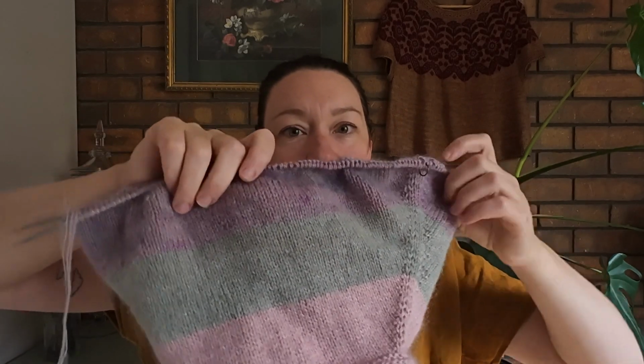It may even be a decent travel knit because it is very just, you know, stockinette-y. And I really do like the colours. They're very cute. She'll look like a little stripy icy pole in winter.